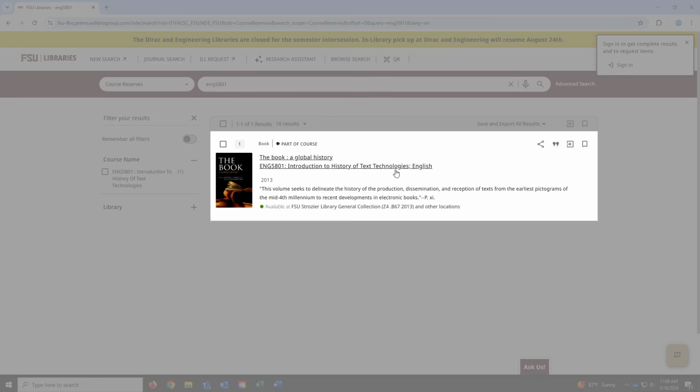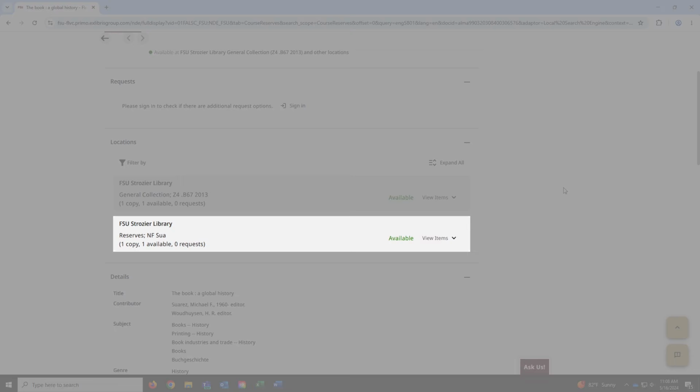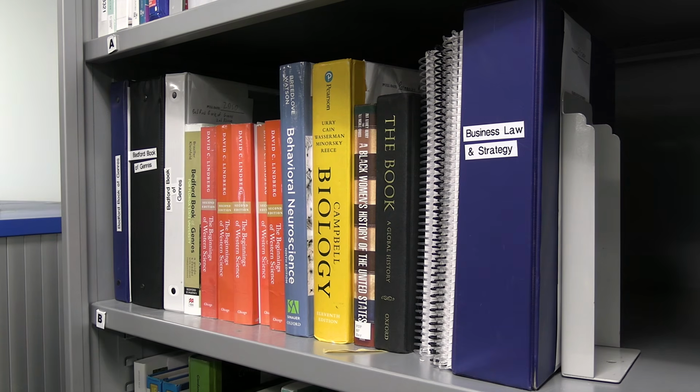If the name of the book is available from your search, go to the respective Scholar Support desk to check out the book. At the Scholar Support desk, tell the staff that you are looking for a book in the Course Reserves collection and give them the title of the book. They will find the book on the Course Reserves shelf behind the desk and check it out to you.